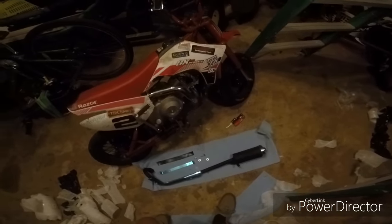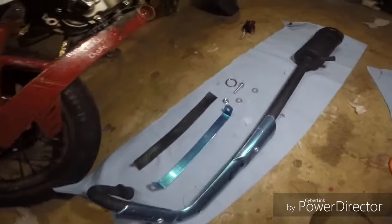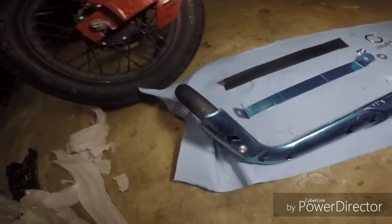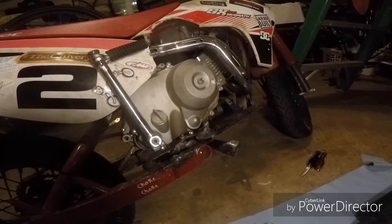All right, so here's the muffler. It's kind of hard to see, there isn't much light. But it came with a mount to mount it to the frame. It came with an exhaust gasket, some bolts, and some washers so I can mount it. And there's the muffler. So yeah. I'm going to wait to get this on, but I'm going to start taking off that muffler right now.